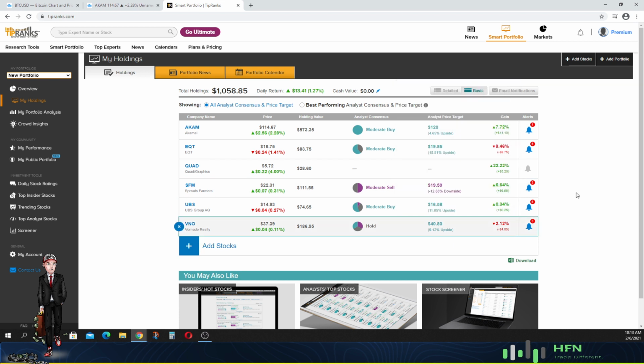So overall, the market has been maintaining our portfolio. We're looking decent in terms of the gains. And for one of them, Sprouts Farmers, there are only 2 analysts that cover this particular stock, with 1 hold and 1 sell. But we're up right now about 6.95%. So we'll see how that plays out.